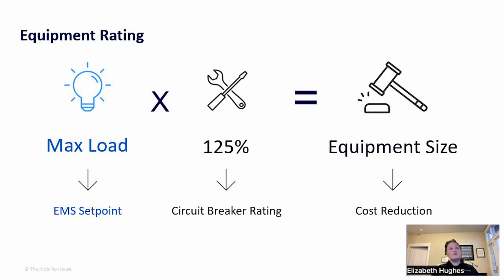How ALM changes this equation is that for the variables in blue, we're going to swap out the max load for that EMS set point. And since that EMS set point is a lower number, of course, we are going to eventually have an equipment size reduction, which will also, of course, lead to our cost reduction.